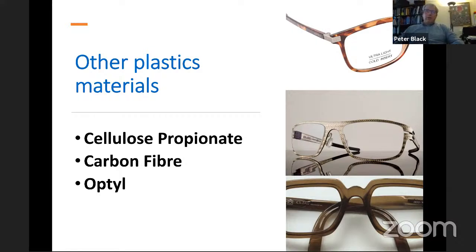Certainly when I qualified, which is over 30 years ago, carbon fiber was really quite boring. It's always an opaque color. You can't achieve clear colors with carbon fiber, but the frames, although they were very lightweight, didn't have a lot of design features. But in the last 10 years or so, we've seen a lot of carbon fiber used with this sort of nice woven pattern. I'm certainly aware that a lot of the mainstream premium brands use carbon fiber in the sides, even if they don't use it in the front.